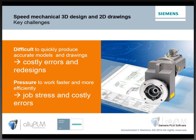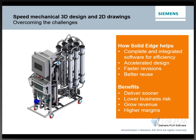We recognize most designers and engineers are under pressure to work faster and more efficiently. With Solid Edge, designers and engineers have a complete system to help them design better. To overcome these challenges, Solid Edge provides a complete and integrated environment to make the design process faster and more efficient. Engineers can produce 3D models, accurate 2D working drawings, and reduce design time, eliminating error before manufacture.